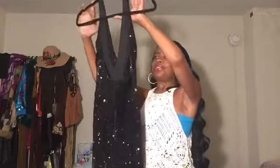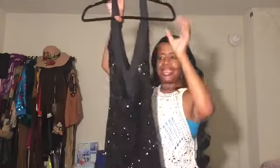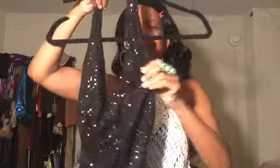And it's a halter in the back. And am I like very proud of it? Yes, I am. Oh, I just broke the hanger, isn't that crazy? Now how am I gonna hang this up, good Lord. Okay, well anyway, that's how it's gonna look.